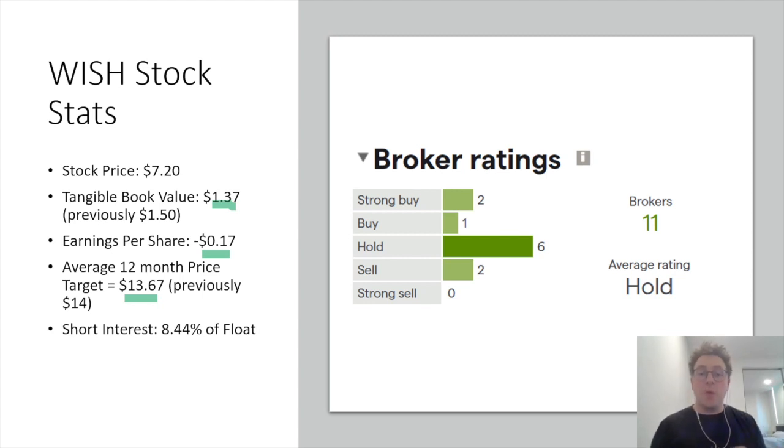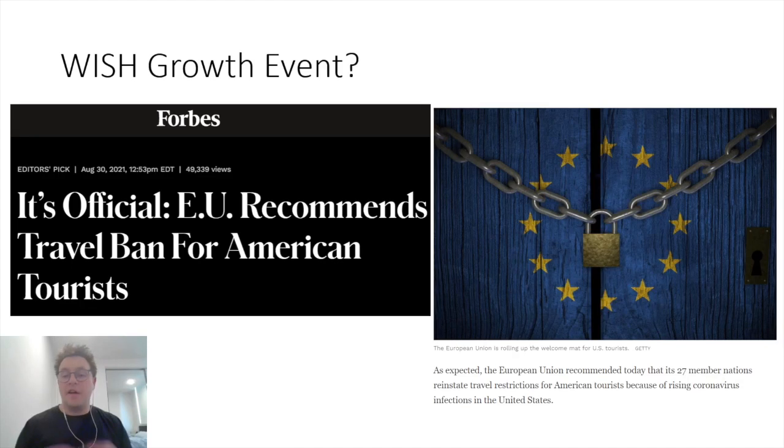Silver linings aside, one of the poor signs for WISH is that they have consecutively missed earnings forecasts since going public, which has overshadowed many of the smaller wins the company has experienced. Case in point, the strong growth they experienced in logistics revenue, which had doubled compared to the first half of 2020.